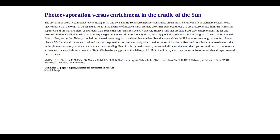However, massive stars that produce SLRs also emit photoionizing far and extreme ultraviolet radiation, which can destroy the gas component of protoplanetary disks, possibly precluding the formation of gas giant planets like Jupiter and Saturn. Here, we perform N-body simulations of star-forming regions and determine whether disks that are enriched in SLRs can retain enough gas to form Jovian planets.